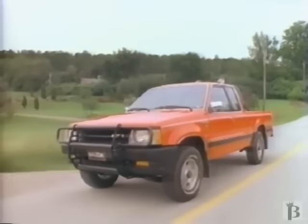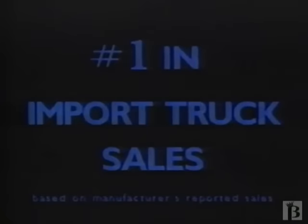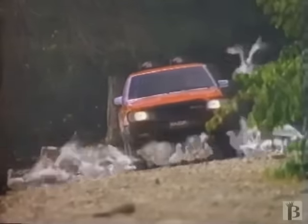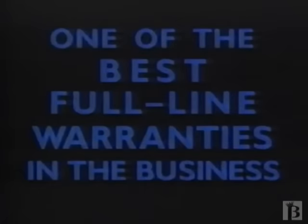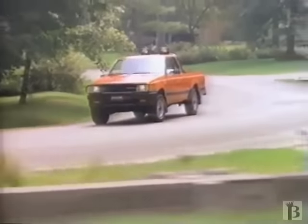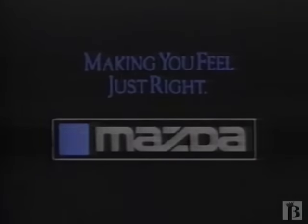They're here, the 91 4x4 Mazda trucks. Now's the time to buy. Great selection, great deals. Two more reasons why Mazda's number one in import truck sales and number one in customer satisfaction. Plus, every 91 Mazda 4x4 is covered by one of the best full-line warranties in the business. It's just the way we do it, making you feel just right.